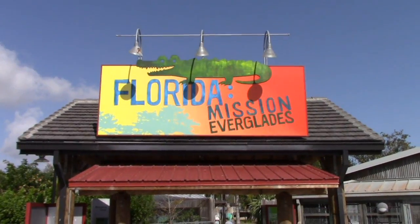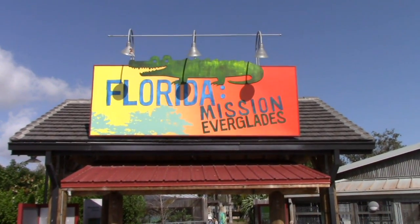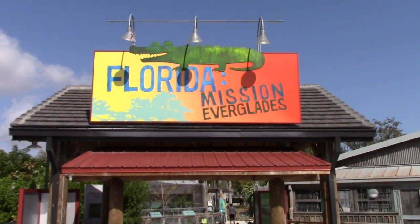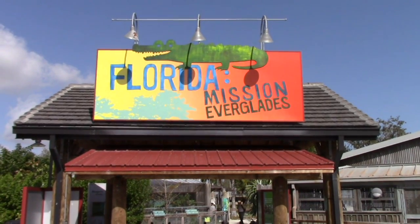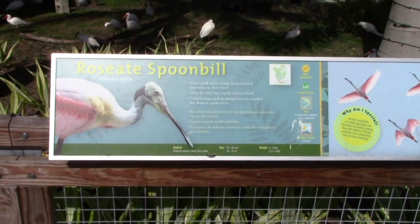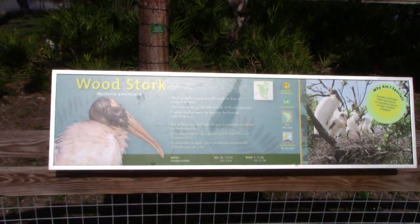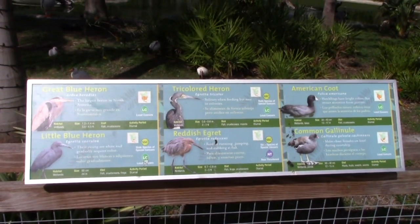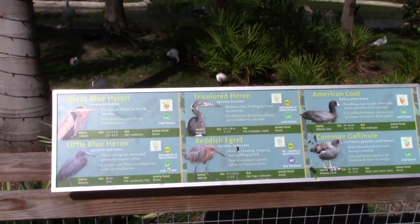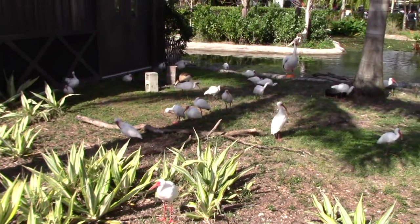And he's gone. All right, so to the left of the main entrance, you got the Florida Mission Everglades area. Very important part of the state of Florida, which would be the Everglades. Multitude of different types of birds in this area. You got roseate spoonbills, wood storks, some other smaller birds, egrets and herons. Got American coot. Let's have a snowy egret. So various birds.